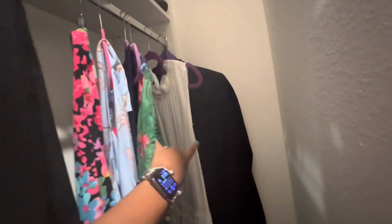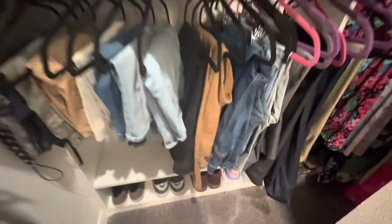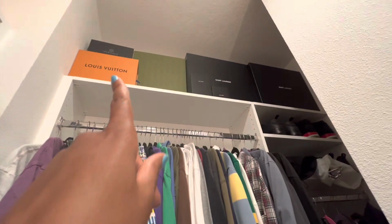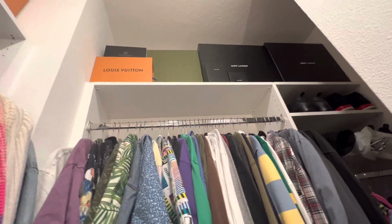This is the one long hang section, so I don't have a ton of long hang, and neither really does he. That hot pink Buddha is something else for the bathroom once we get to it. I have my sneakers down here, and where my husband had extra space, I put my other pair of sneakers, and these are the rest of his shoes. These are his shorts on the lower part of the double hang, his tops. I went through all of that. I went through everything that's in those boxes. I'm still loving this setup, and I was able to put stuff in there.